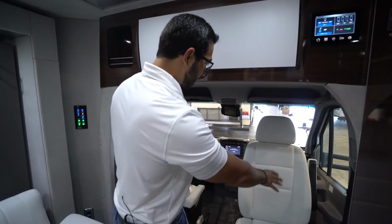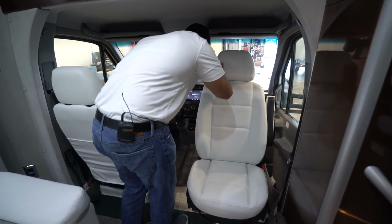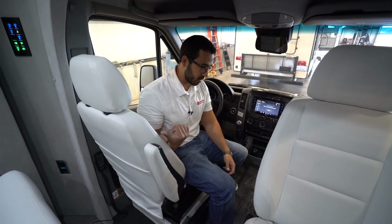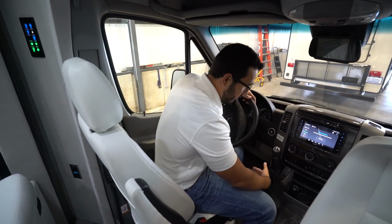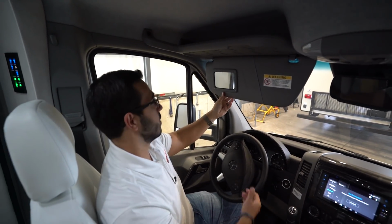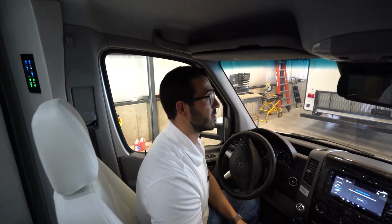When we do take a look up front, as you'll see, both of these do swivel around, both the driver and passenger seats here. You have all sorts of different controls. You have lumbar support. Obviously, you can control the arc of the back here. As I mentioned, they do swivel around, and of course, you have front and back movement as well. Right up top, you'll see that they have mirrors installed. It seems like a minor thing, but it is something that Airstream does. It's actually not an option from Mercedes.